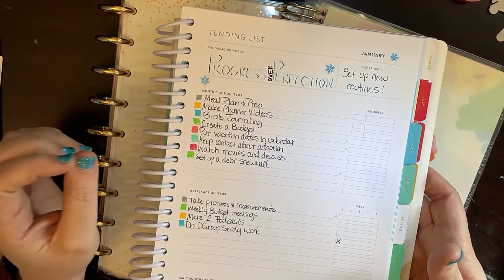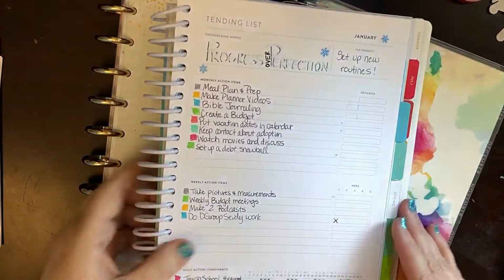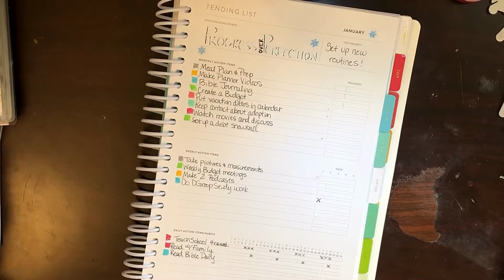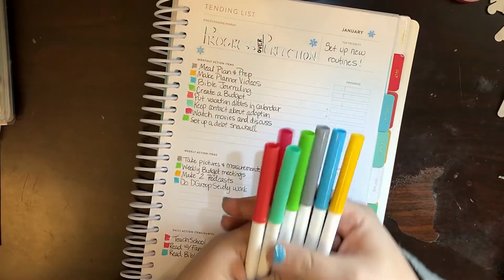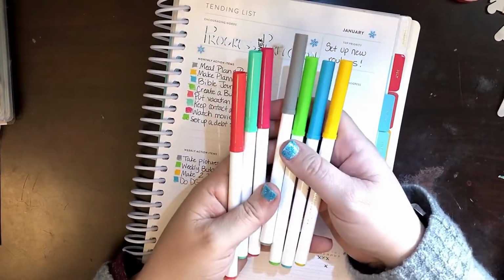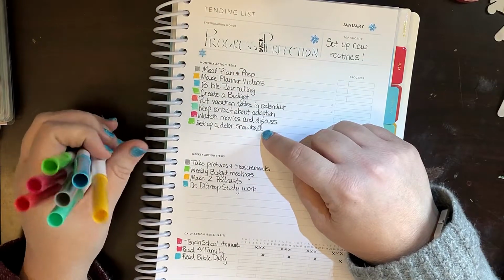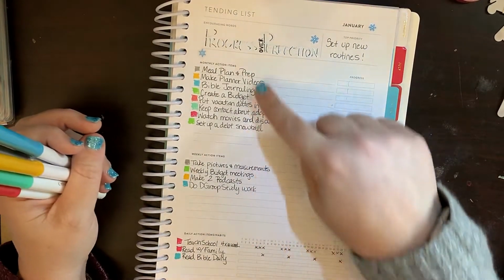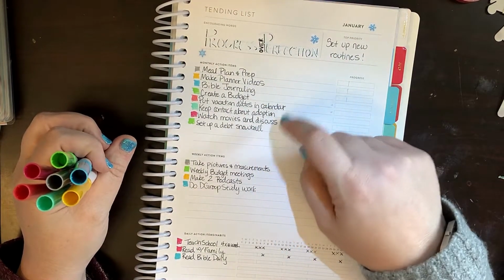My top priority is to set up new routines. So I've already written down the things that I wanted to get done. I'm having trouble figuring out how to track these things. Okay, I picked out a marker, a Crayola Super Tip, to go with each one of my goals. And so I tried to write down at least one thing that I wanted to get done this month from each of the 7 goals that I have. And then after I had written one from each 7, I picked another one from a different one. So the money goal actually has 2.